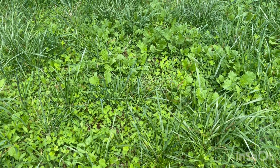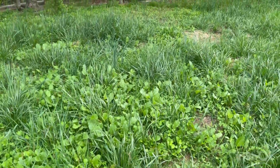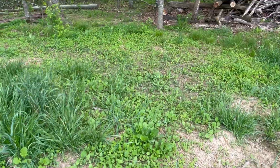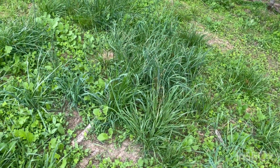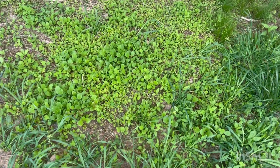After we moved the pigs out of this area, we planted it with a combination of purple top turnips, red clover, and I can't remember what the third thing was. I'll have to go back and look. I have it wrote down somewhere. And you can also see the orchard grass that we had in here. Some of it survived, but this is a good example.